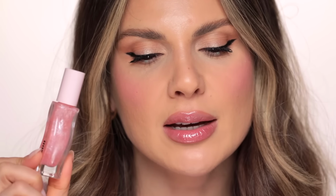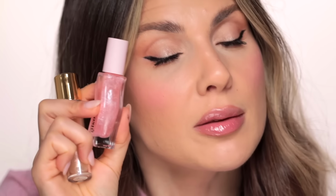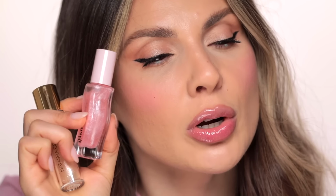This feels like a glass. This feels like an oil. None of them are sticky at all. Whatever you want, either the pink kind of shimmer or the gold, but it's not like, oh my God, what a difference. It is a difference, but only I can see it, I guess.